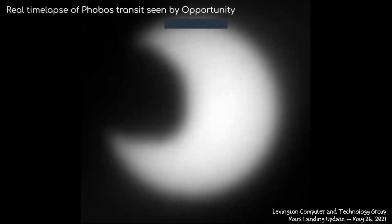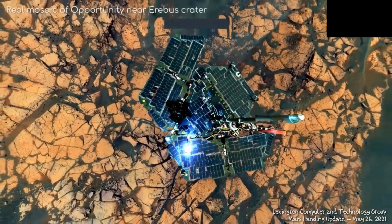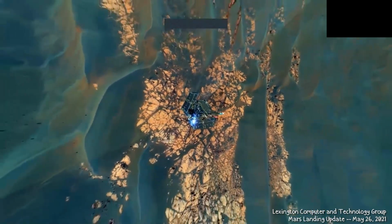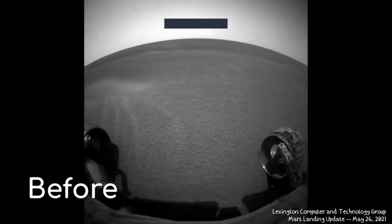While Opportunity was near Erebus, it was also able to see an incredible transit of the Sun from Mars's closest and biggest moon, Phobos. As it was still making its way around Erebus crater, a big dust storm hit, and Opportunity went dark for a few days. Very interestingly, you can see the difference the dust storm made to the rover as the camera goes from having a clear image to having some dust particles visible.